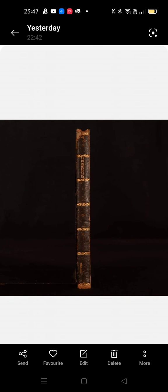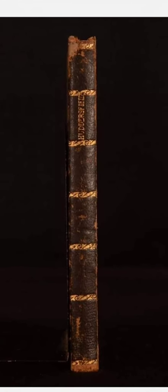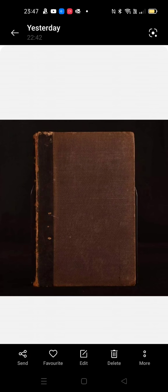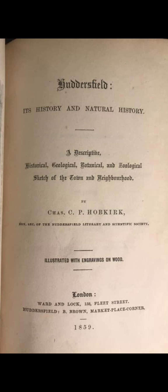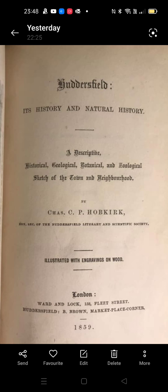So this is the Chad C P Hobkirk book. This is what the original looks like, from 1800s. Huddersfield, its history and natural history. A descriptive, historical, geological, botanical and zoological sketch of a town and neighbourhood. Chad C P Hobkirk, 1859. Illustrated with engravings on wood. Warden Lock, Fleet Street.